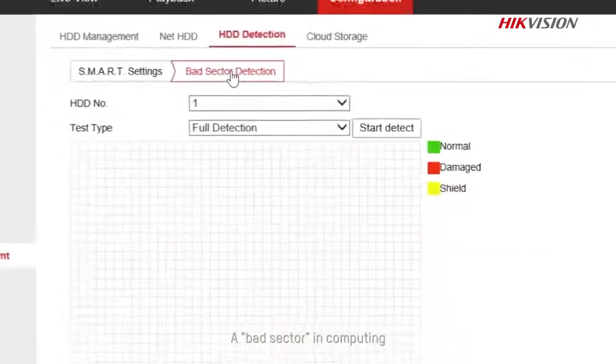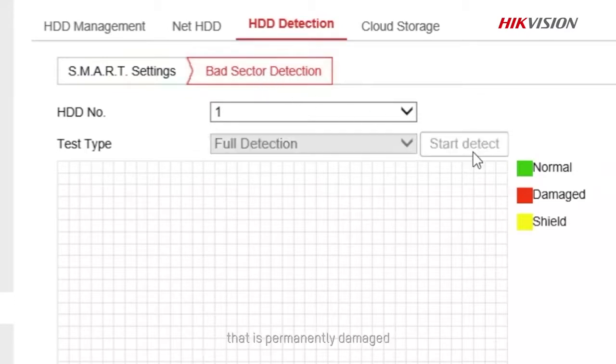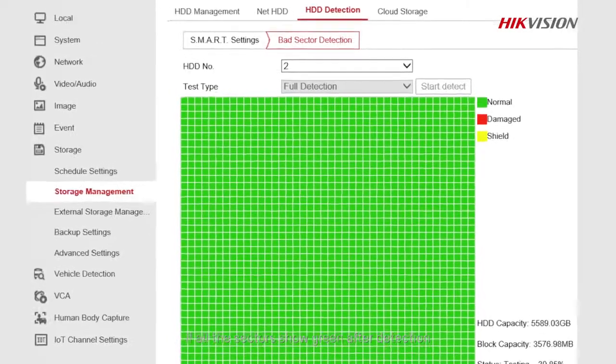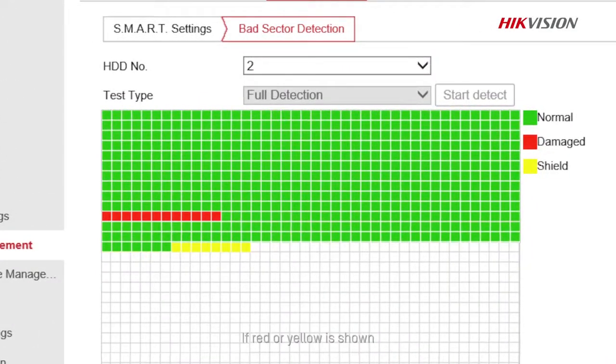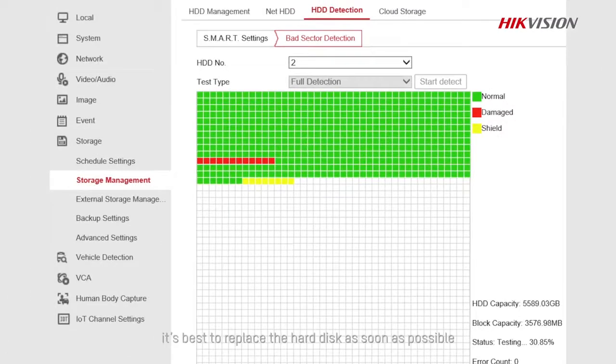A bad sector in computing refers to a sector on a disk storage unit that is permanently damaged. When damaged, all data stored on that sector will be lost. If all the sectors show green after detection, it means that the hard disk is healthy. If red or yellow is shown, then a few storage sectors of the hard disk are damaged. In that case, it's best to replace the hard disk as soon as possible.